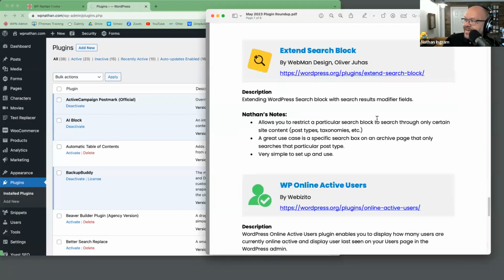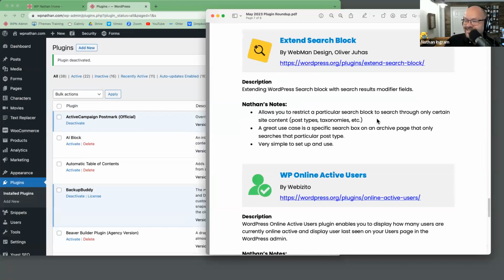All right, next on our list, this one's pretty cool. This is called Extend Search Block from Webman Design. Have you ever created, for example, a page that's an archive page for a custom post type, or a section of the website that's related to a certain custom post type? And gosh, wouldn't it be great to have a search block on that page that only searches that custom post type? That is super helpful to have.